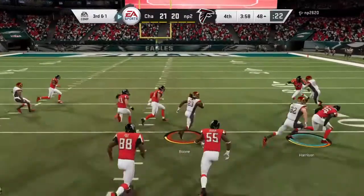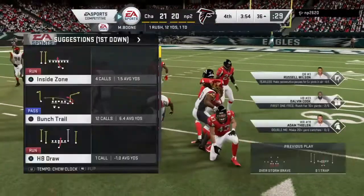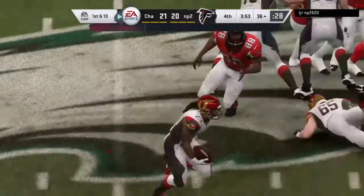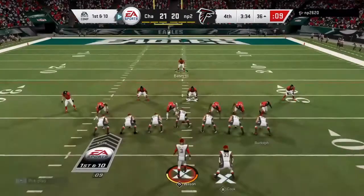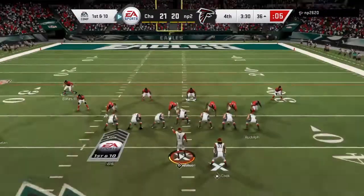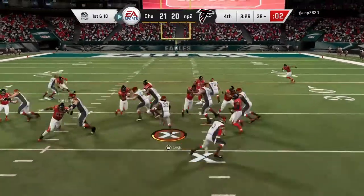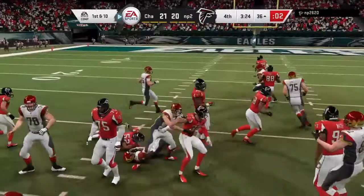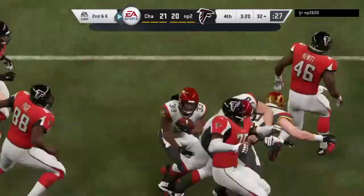On 3rd down. Boom. And he is tackled inside the 40, not quite to the 35. 12 yards on back-to-back plays there, and that's another 1st down. So from the 36 now, 1st and 10. Back to the ground, this time Cook. And down right around the 32-yard line, 4 yards on the pickup.